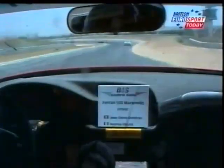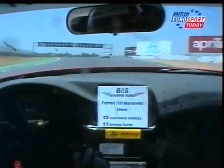Nothing to worry about either for Andrea Piccini. Here he comes through Bugatti. There's the Freisinger Motorsport Porsche right in front of us, and he's about to put a lap on the Belmondo car. Might yet do it before the end of the race as well.